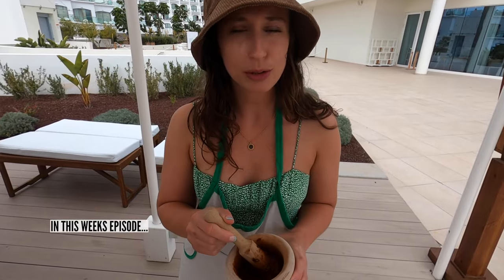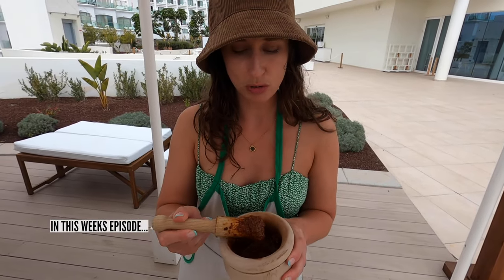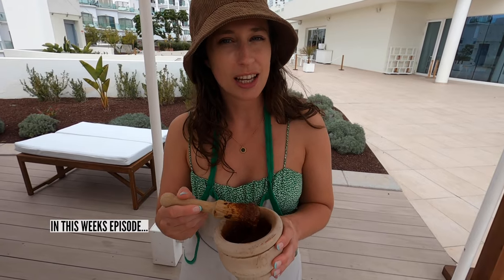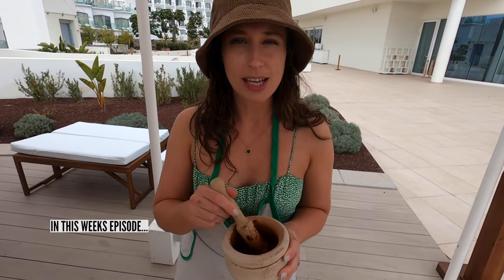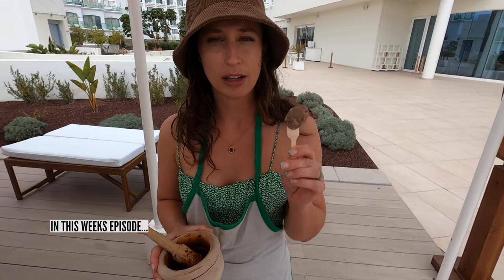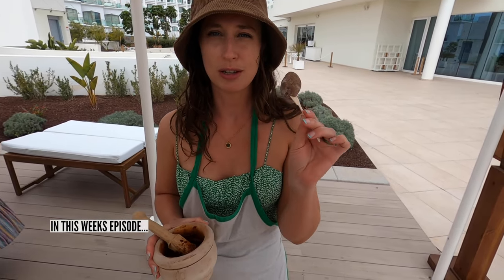So we've just made the sauce and it's a mojo sauce, so it's a traditional sauce made with peppers and garlic, olive oil, lots of lovely things, and it tastes really good. We're eating it with traditional Canarian potatoes, which are like salted potatoes with the skin on.